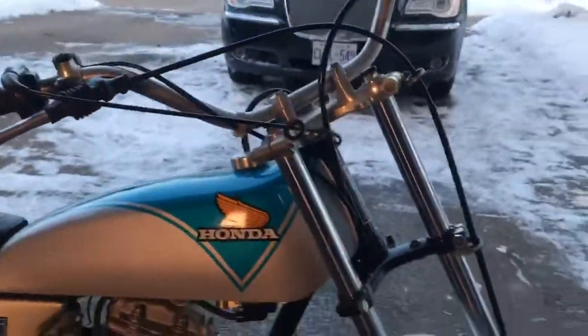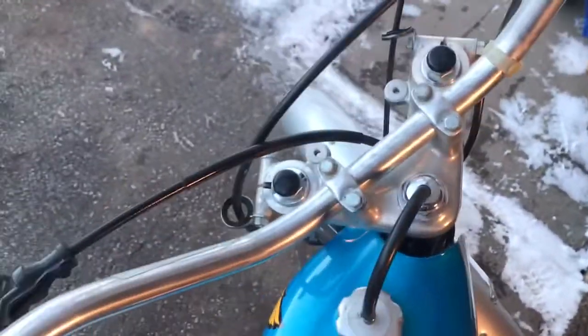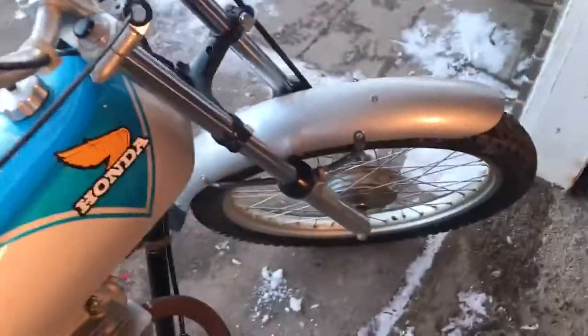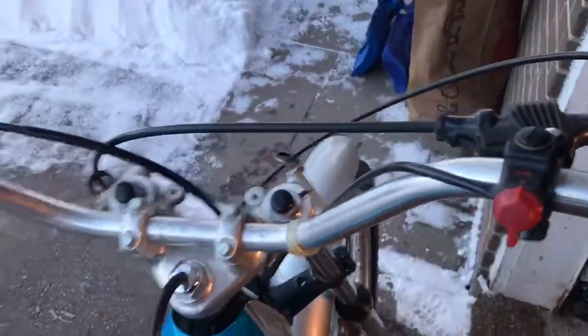The steering lock is very tight. You can see how it can go almost 90 degrees from the headstock, so you can make tight turns. The foot pegs are low and to the rear. The handlebars are kind of straight across. This one doesn't have a cross brace, but you can see how it's straight across.